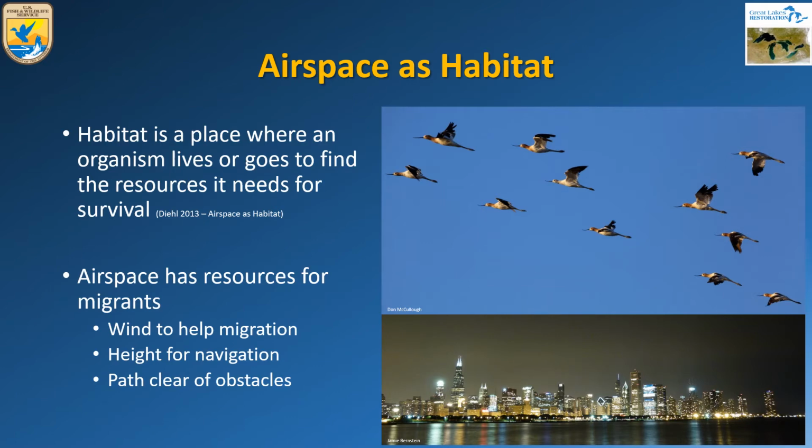And habitat is often thought of as forests or wetlands where an animal feeds or breeds or lives. But airspace is just as important to birds and bats during the migration. The airspace can provide them with winds to assist in their movements, height for navigating, and a path clear of obstacles so they can fly from their wintering grounds to their breeding grounds at maximum speed. Without these things, they would spend more energy flying between buildings or under treetops that may prevent them from reaching their destination efficiently and survive to reach that destination.